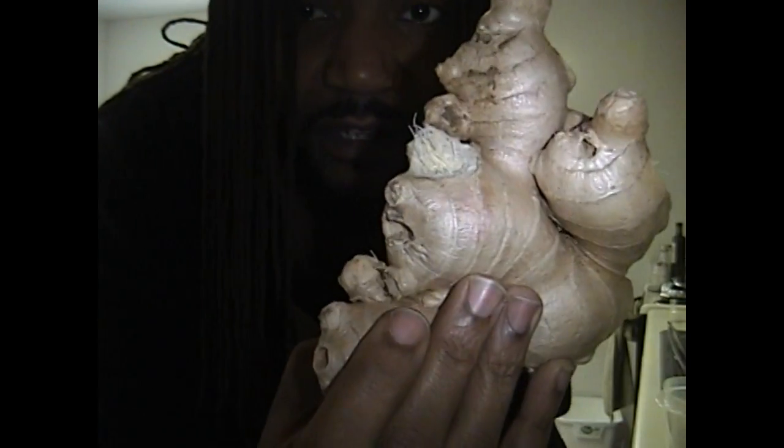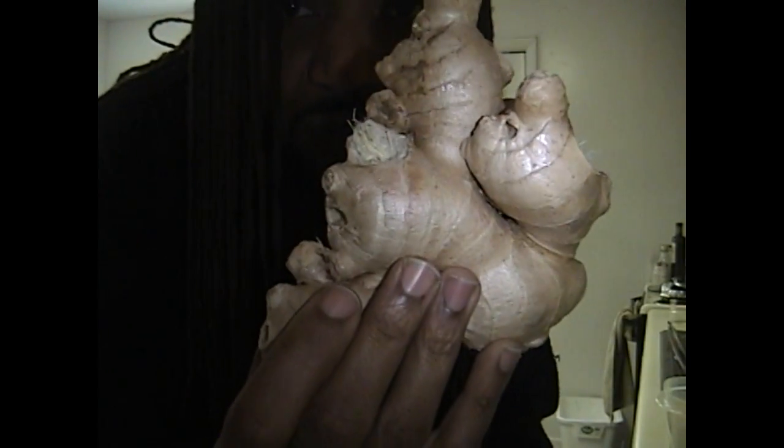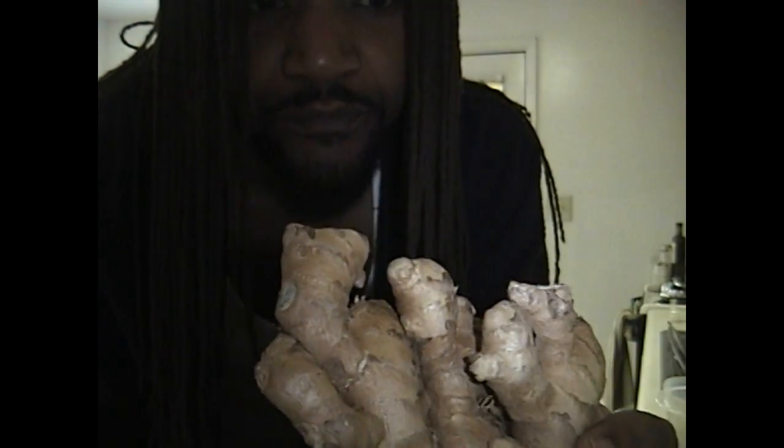Even at the farmer's market, the garlic they sell looks like this if it's not organic, and the organic looks like this. Inside is yellow, outside is brown. This is gray and beige. So, that's all I got, man.